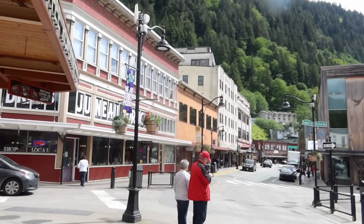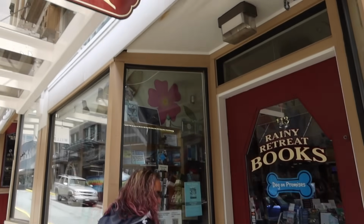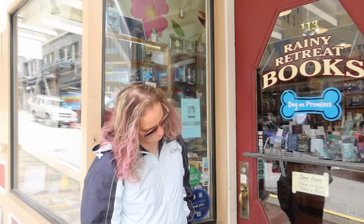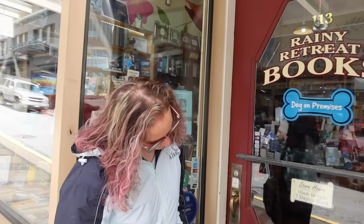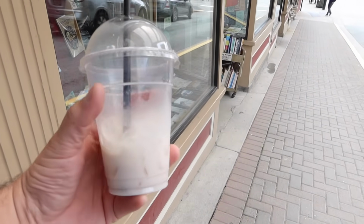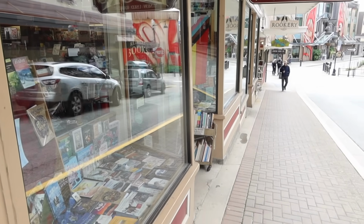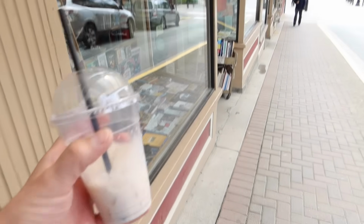It is even more beautiful than it was earlier. We got a few minutes to kill, so Sherry's gonna stop into Rainy Retreat Books, one of her favorite bookstores in all of Alaska. While Sherry's in the bookstore, I am standing outside holding her iced vanilla chai. I don't know if they allow drinks inside, but just to be safe, she can bookshop, I can hold her drink.